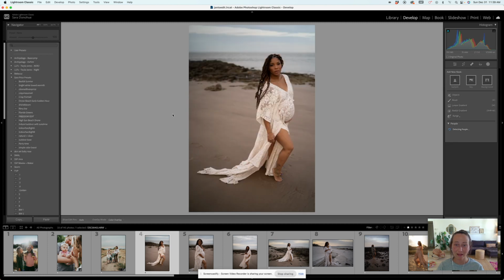This Freedom Edit is going to work with all different types of skin tones, which is super, super important. I don't know if you've ever had a preset that you go ahead and apply and it looks great for one type of skin tone, but then you have maybe somebody who's more paler complected or more melanated. And so this is really, really versatile.